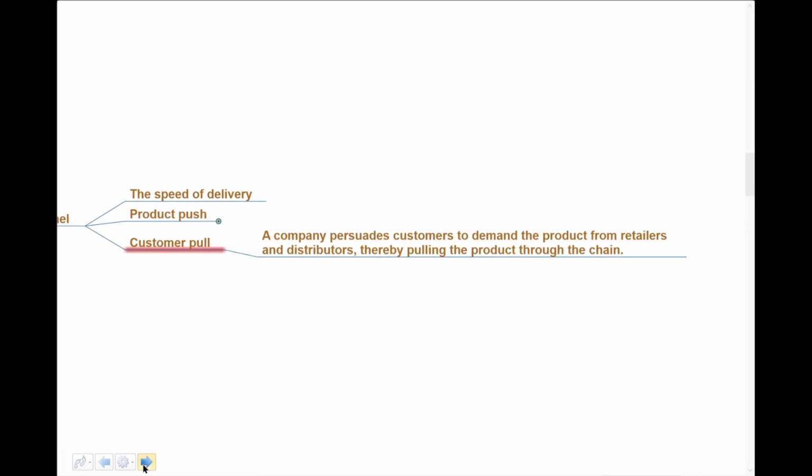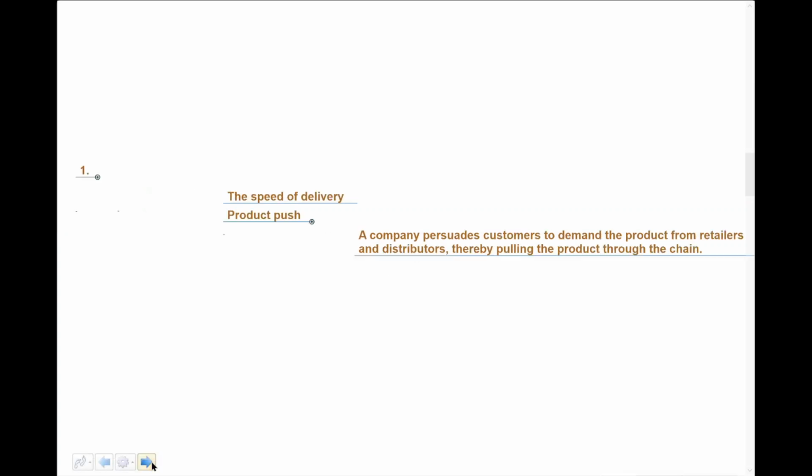Flip side of that really is customer pull. The idea that we do activities to persuade the customer to demand the product from retailers and indeed distributors, in effect, pulling the product through the chain. So they're both sort of equal and opposite in one sense.